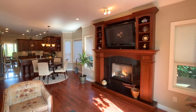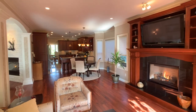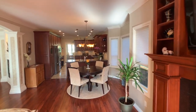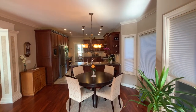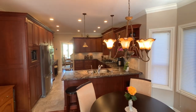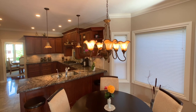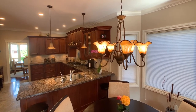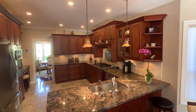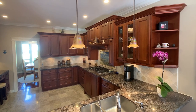And this should give you a good feel for this room. Lots of space here. Completely understated and very elegant style and design here. More custom hand-blown glass fixtures, even the teardrops in the kitchen are hand-blown glass.